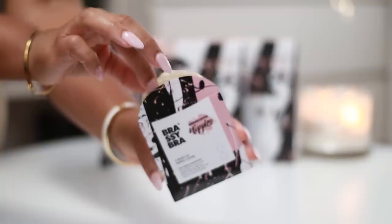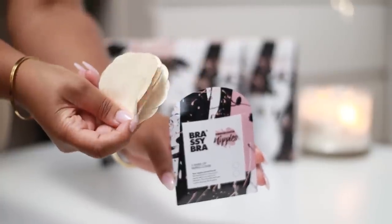So make sure when you're putting them on that you're clean, you're dry completely, no moisture, and no lotion. Otherwise, they're not going to stay. They're just going to go to waste. And again, you just wasted your money.